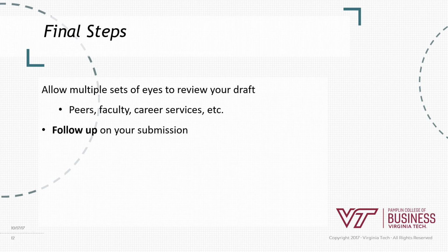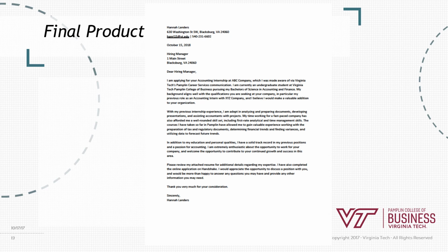Don't be afraid to reach back out to the recruiter, politely of course, and request an update or check in. Especially if you've indicated in your closing paragraph that you'll be in touch, make sure that you follow through. Recruiters do expect these type of emails, so as long as you're being polite and not demanding, that is perfectly acceptable.